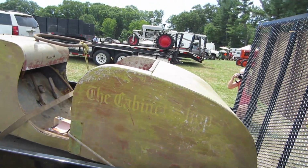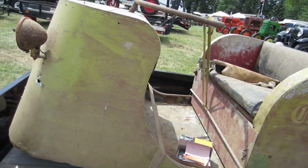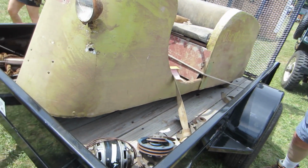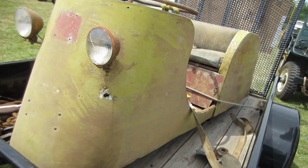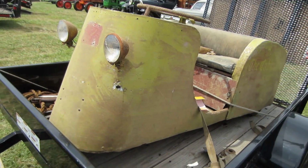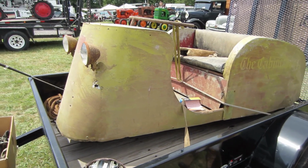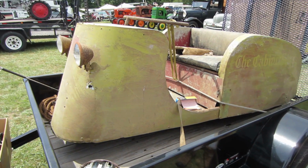Chrome moly steel tubing frame, welded frame, and riveted aluminum skin. World War II aircraft, think that. Curtiss-Wright, a couple of particulars. After the war, the war ended and all of these guys lost their jobs. And so they got kind of creative and they came out with different cars. The Playboy was one, there was another one, the Tucker. There were other ones too, a bunch of them.